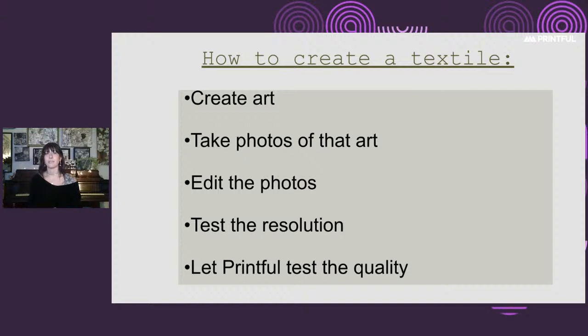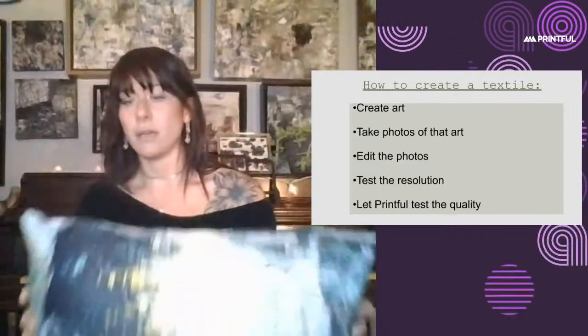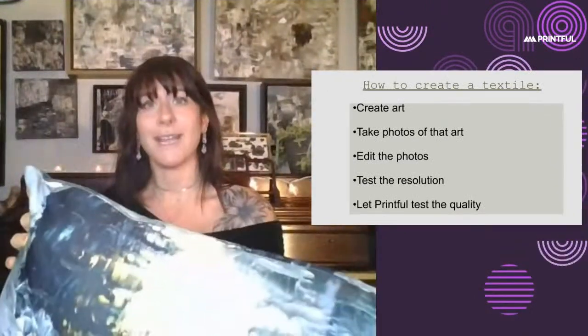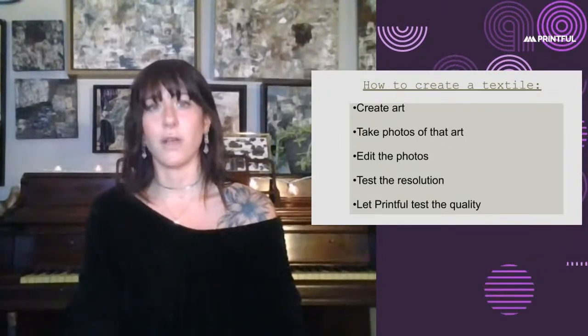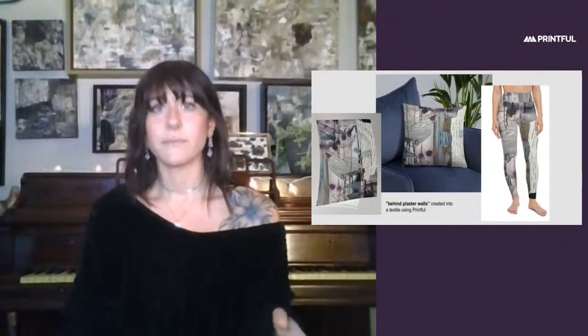Envisioning a design and actually seeing a design printed are two totally different things. I don't know if this will be able to focus, but this is one of my favorite pillows, Washout, and I had to make sure that the print was clear enough to have the texture being picked up. And people walk by and say, oh my God, I thought that texture was really on the pillow. And that was the whole goal of it. I wanted people to feel the texture. I wanted my paintings to live on. So that's the most important: creating the art, testing the quality, and Printful will do the rest.